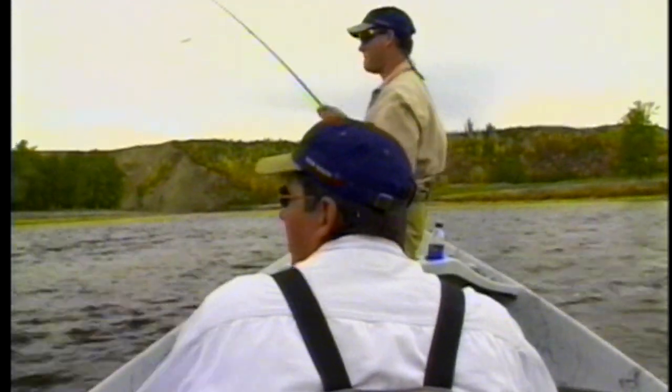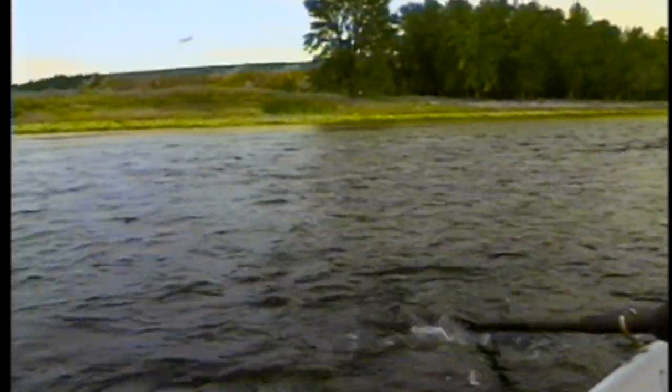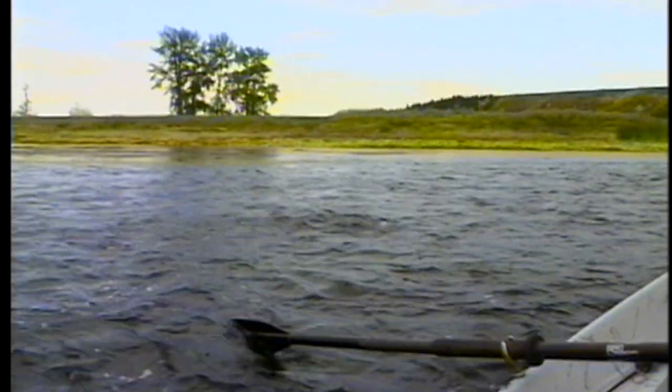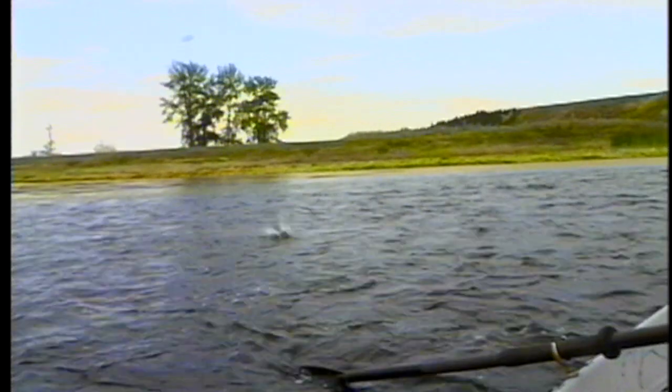There we go, there's one. Nice fish. Nice and close to the boat. Oh, and guess what he took? The white Bow River buggers. So he took the back end fly on the white one. Whoa!